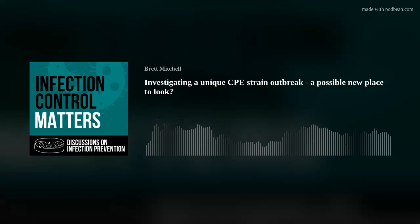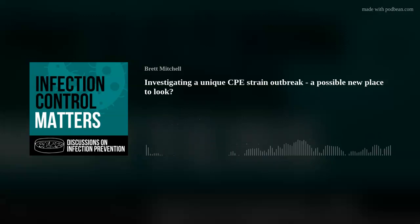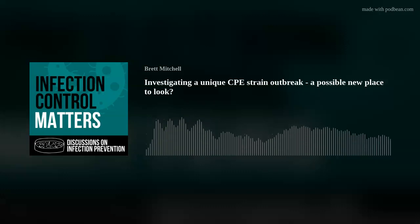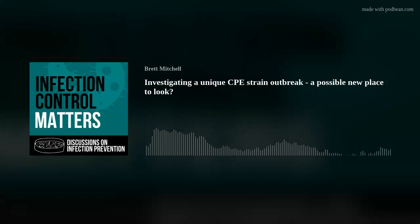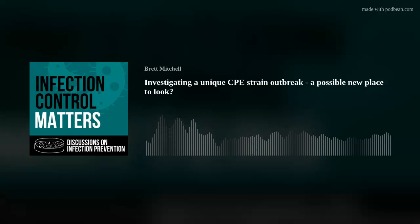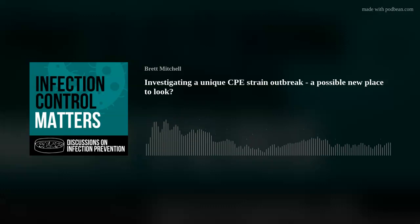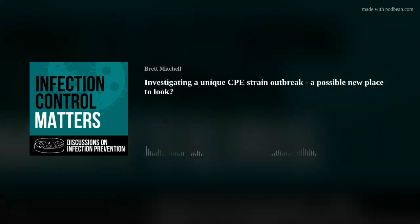It's worth explaining that at Nottingham University Hospitals, we have two very large campuses, about 5 miles apart. The first case was at our Queen's Medical Centre campus on a surgical ward. It was a clinical sample and was positive for CPE. It was an NDM and we couldn't quite work out where it had come from. The patient didn't have any risk factors.